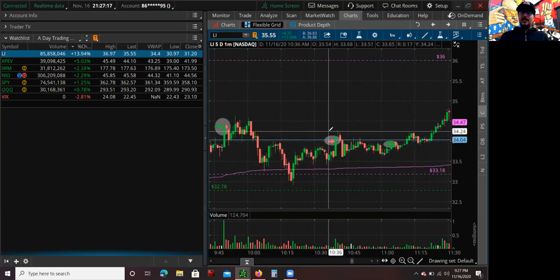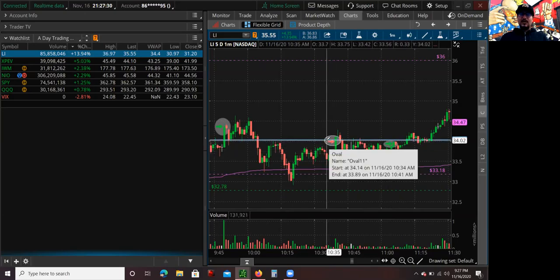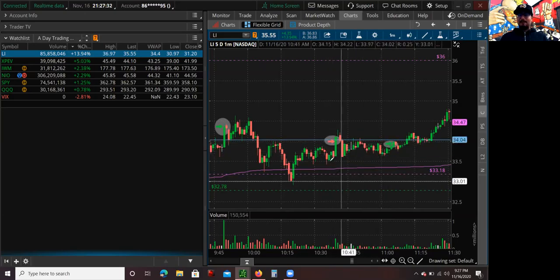It did eventually hit the midpoint again, and I was in, and I let it do its thing, and it started to kind of consolidate. It started to kind of pull back and consolidate, and it wasn't really doing much. And the reason why I decided to cut is because it did not do exactly what I was expecting.